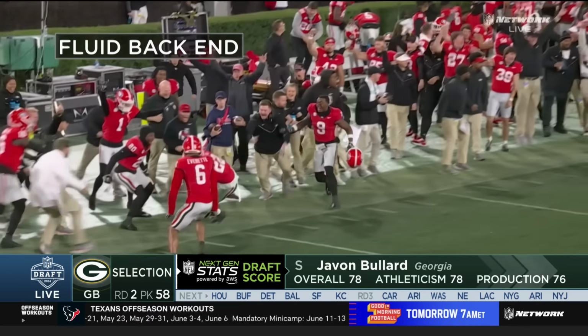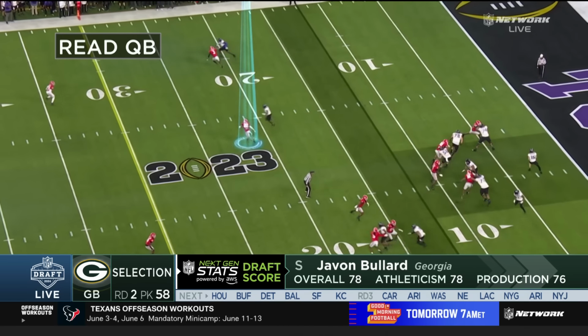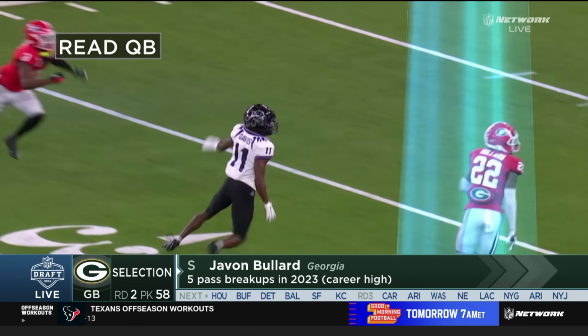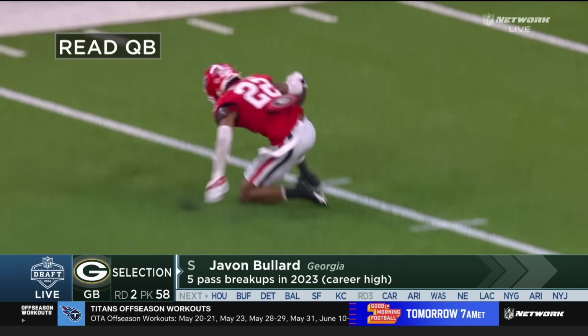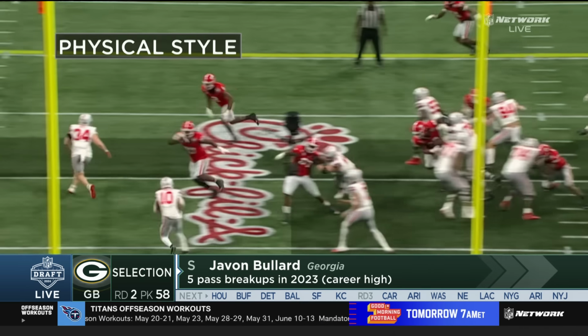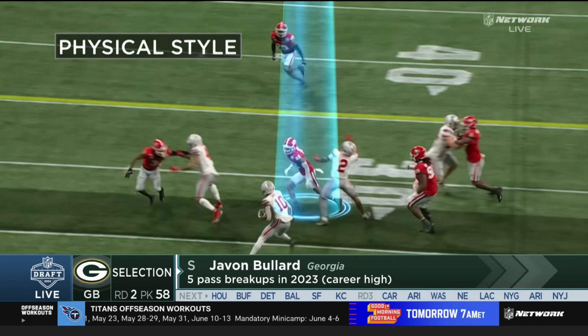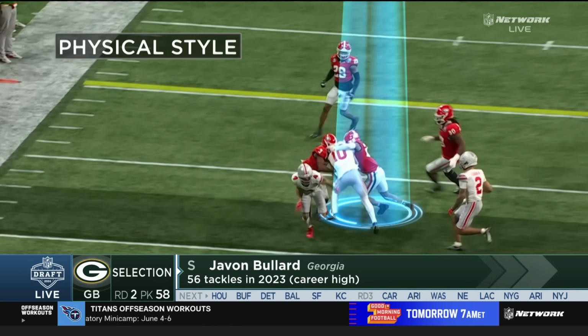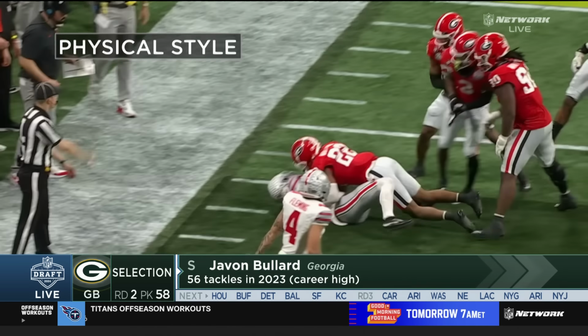But this is, to me, one of the best nickels in the draft. Plays safety, but can also play underneath here in the nickel. I believe that's his absolute best position. You see the instincts there to undercut this route. Eyes on the quarterback. Very physical, taking on blocks, getting through blocks, filling in the alley, and able to get runners on the ground. You have to be smart.